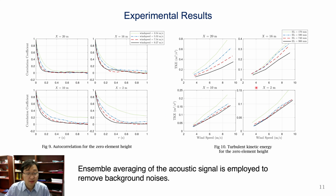The right figure is, as you can see, X here is the mean wind velocity, and Y is the TKE value. We can also focus on the first figure on the top left corner. We can clearly say the TKE drops with increasing elevation height, which follows the boundary layer theory. And when we look at the x direction variation, we can say the TKE drops significantly by looking at the y-axis from x equal to 20 to x equal to 2.